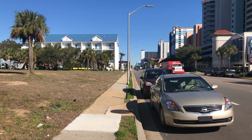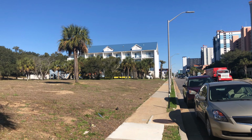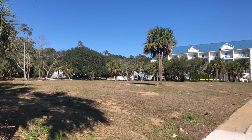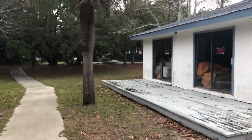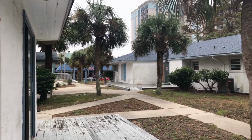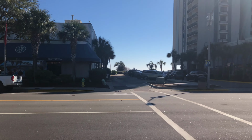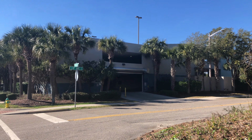It is January, so you can see the parking meters have been removed. Makes it a little bit easier to park in the downtown for sure. This facility was several buildings. Like I said, we'll cut in some footage of walking about right about here. Again, we are at the corner of 24th Avenue South and Ocean Boulevard.